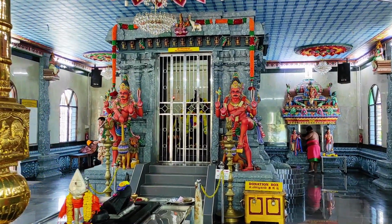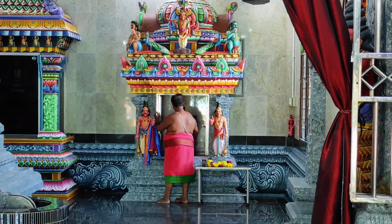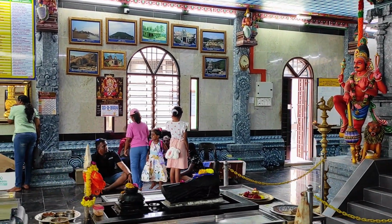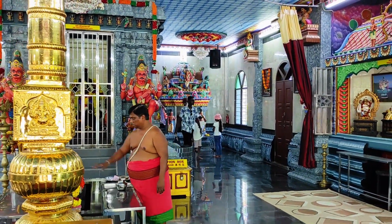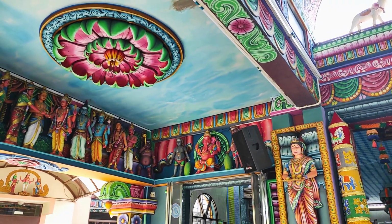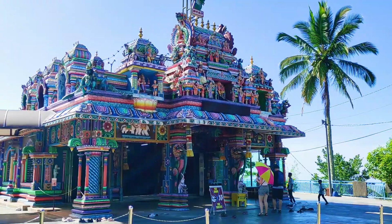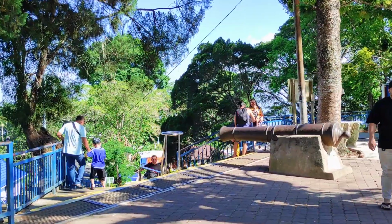The temple has colorful statues and detailed carvings that attract worshippers and visitors who come for prayer and quiet meditation. Each year, the Thaipusam festival brings devotees who climb the hill in a special journey to honor God Murugan. The temple's location on Penang Hill offers a peaceful atmosphere with beautiful views, making it a place of spiritual importance and cultural significance.